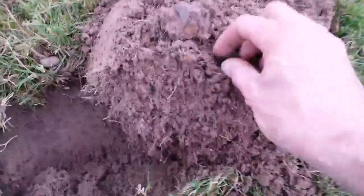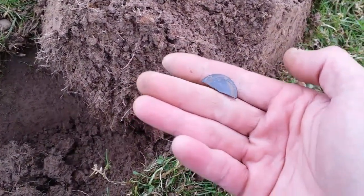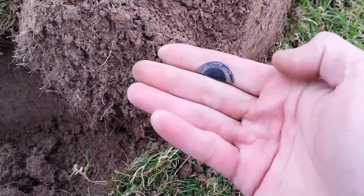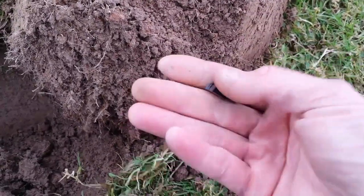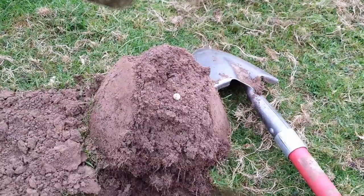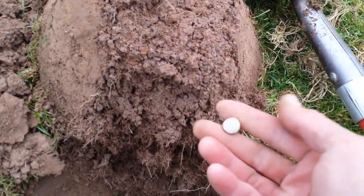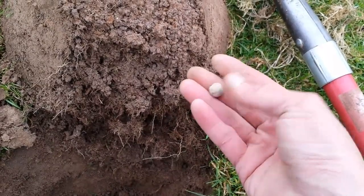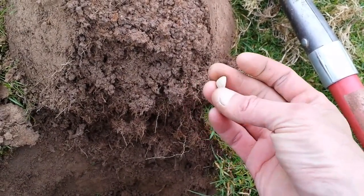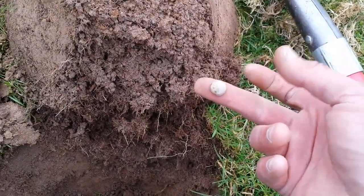Okay, next find, nothing much to show really. I only showed it because I found the same button as this the other day with that pattern on it. So that's the only reason I showed this. And there we go. Completely snapped in half. Okay, moving on. Okay, next target. Looked like a musket ball at first, but it's completely flat on that side. So I'm not sure on that. And there we go. Okay, let's see what we get next.